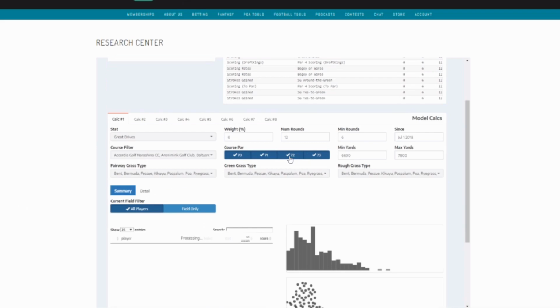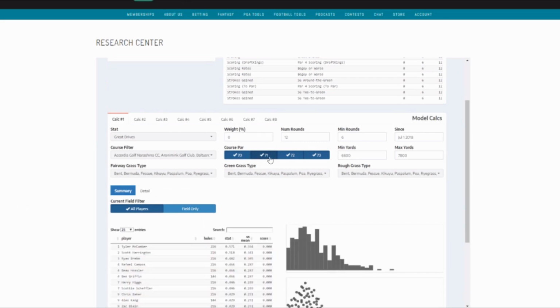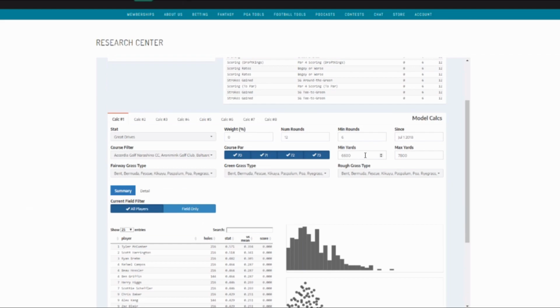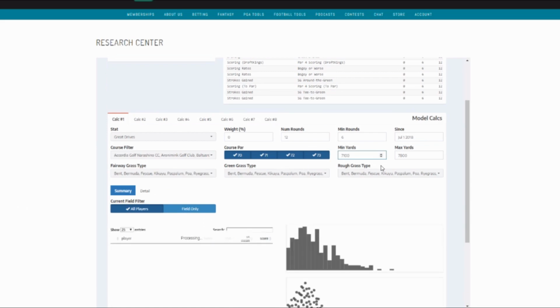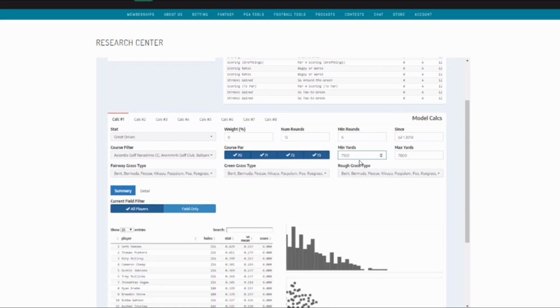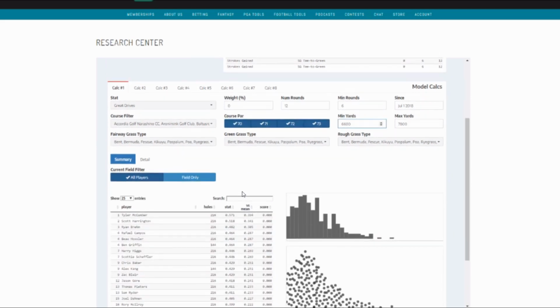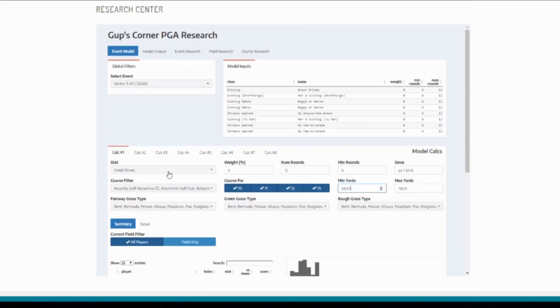So maybe you only want to look at par 72 courses. You can take them out and it'll remove anything but par 72. Yardage, if you want to, maybe we get to a super long track, you may go, I want to, it's got to be at least 7,100 yards for me to be included in the data. You may go, I don't care. I just want to see all the information it has. The grass type is kind of cool because it only affects the stat you're on.